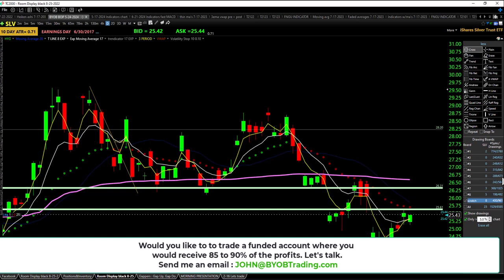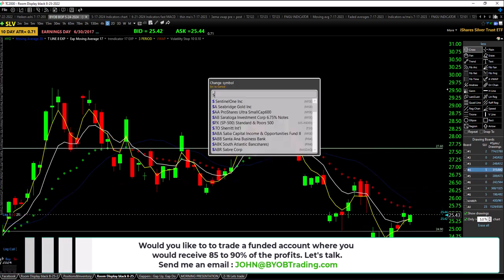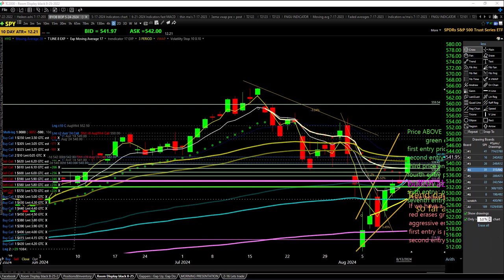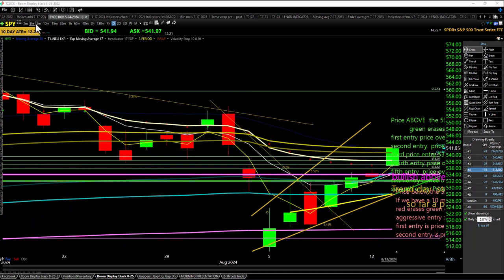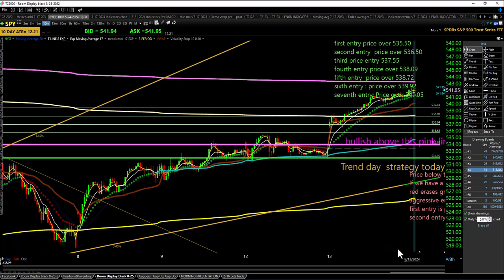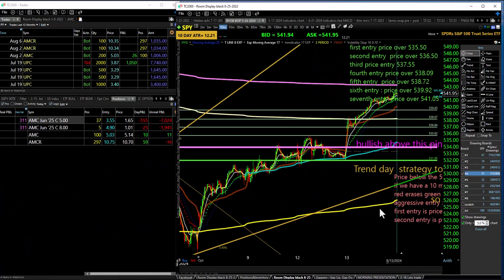So if you've never been in our room, this is kind of what it looks like. It's really not that messy, but let me flip to another one real quick. You got all of my stuff on there. This is kind of what it looks like. We zoom in, we're on a 5-minute or a 10-minute chart.